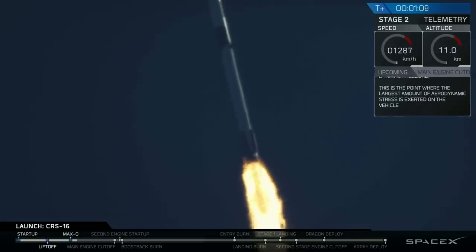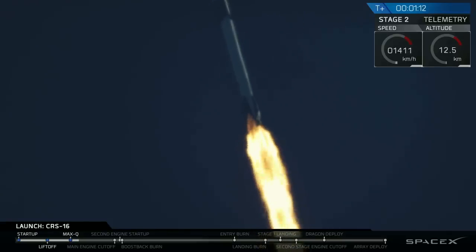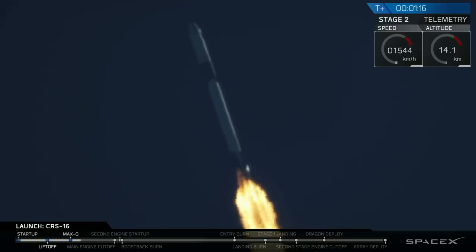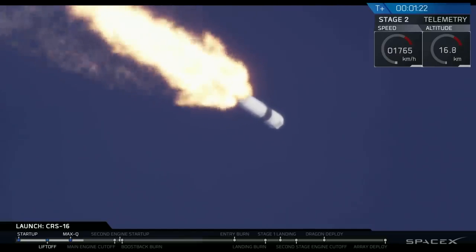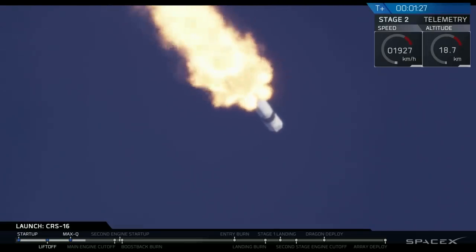We're passing through the range where aerodynamic loads are greatest on Dragon Falcon 9. The Merlin engines are now throttling back up. Propulsion reports the first stage systems are nominal. Great views from the cameras here. The blue skies, a nice daylight launch, showing Falcon 9 with Dragon headed downrange.